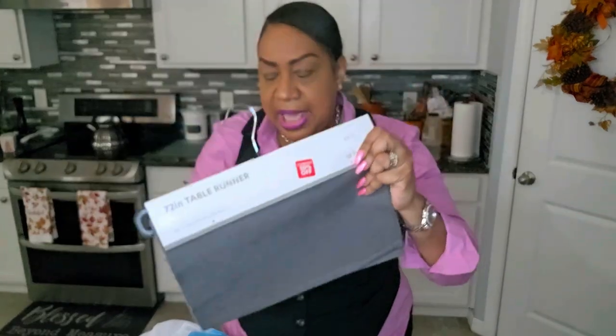So I'm going to go back and get some more of these because you couldn't beat this. This was like $12.99 and 50% off clearance. Okay, and they had a lot of these. I'm going to get some more, and it's nice and sturdy.